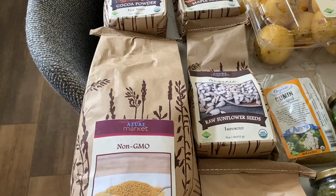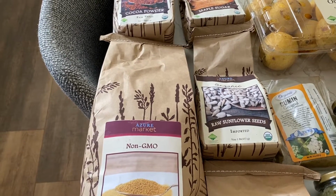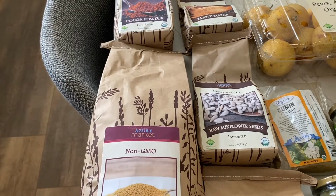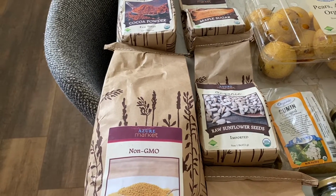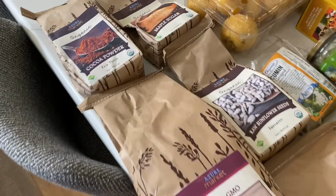Sunflower seeds are phenomenal for baking. You grind them up like a flour. They have a great oil consistency, and they just make a really great addition to baked goods. So I've been experimenting with those.